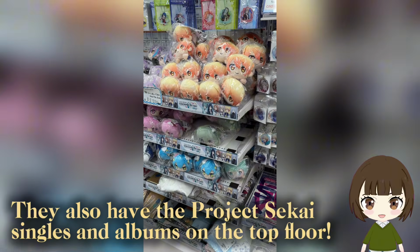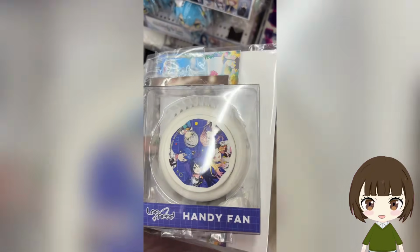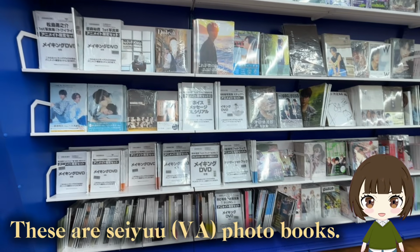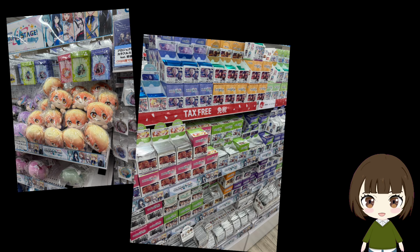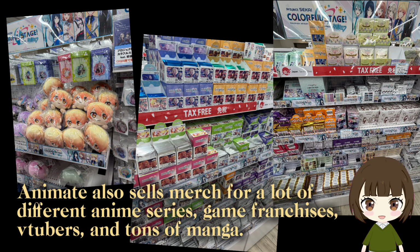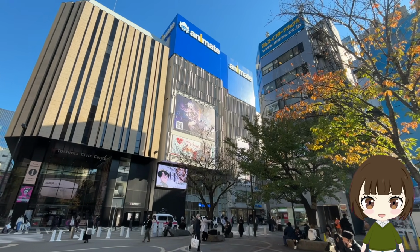And when it comes to Project Sekai merch, they have quite a few rows of Project Sekai merch because it's a very popular franchise over there. They also carry a lot of seiyuu related merchandise, so if you have a favorite seiyuu or voice actor that has a photo book, you can most likely find it at Animate. So this would be the place to go to for anything new when it comes to can badges, acrylic stands. The newest items will be available at Animate. Sometimes they do also have collaborations as well.